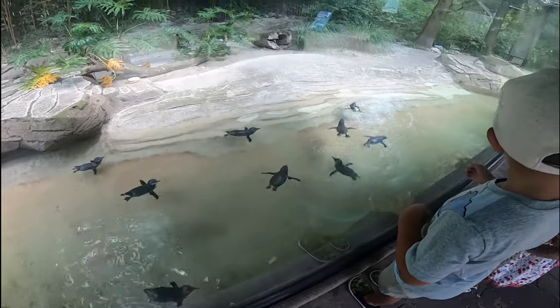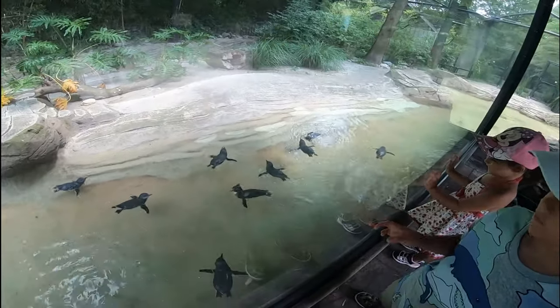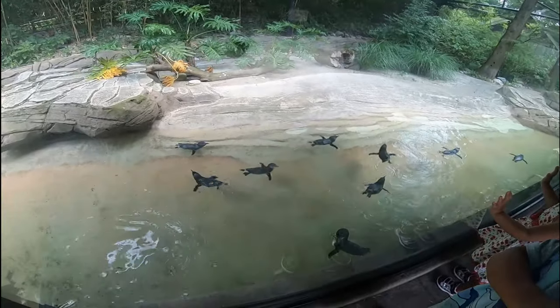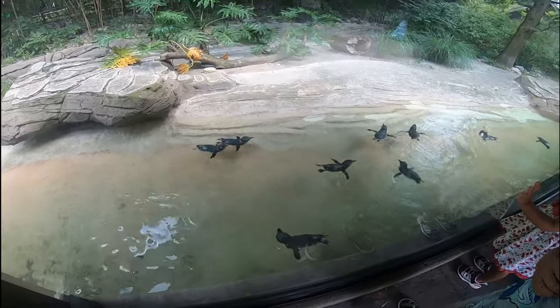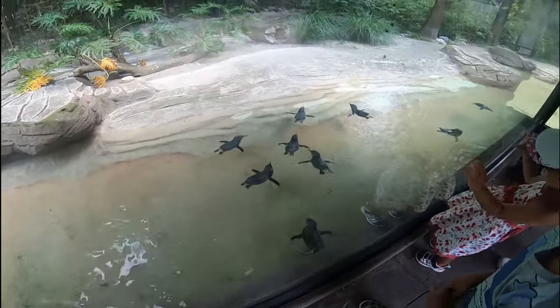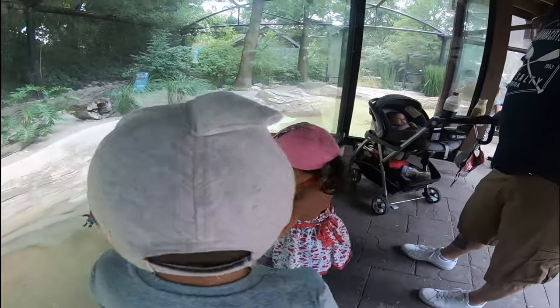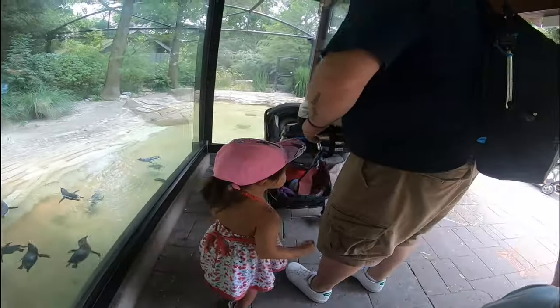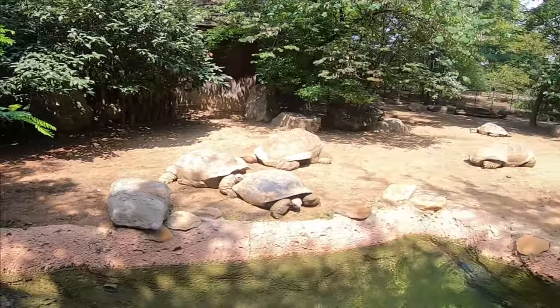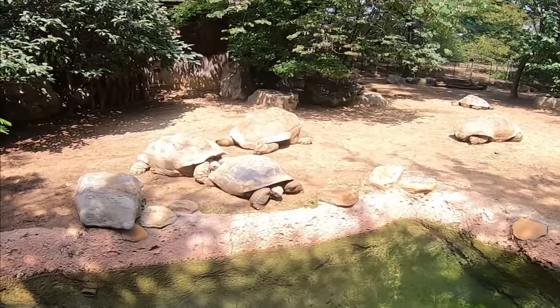Look. I know. That's what I said. Three or four. Oh, they're so cute! Wow! Okay, come on, so people can see it too. Come on. Where will Daddy be after, when Wally grows up like this? Look at that big one, huh?